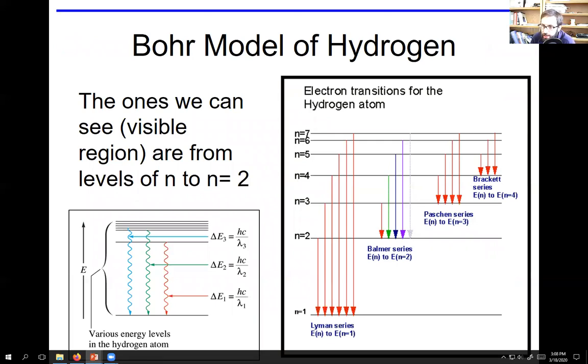Bohr did this for all the different energy levels up to 7. He went further. You can do this for any n, the different orbits. These have different names. I do not want you to know any of these names. But basically, this Balmer series is the one where n equals 2, the ground state's n equals 2. You're going from 7, an excited state, to 2, and then emitting light from that change. Those are all those 4 visible ones that I showed you for hydrogen.